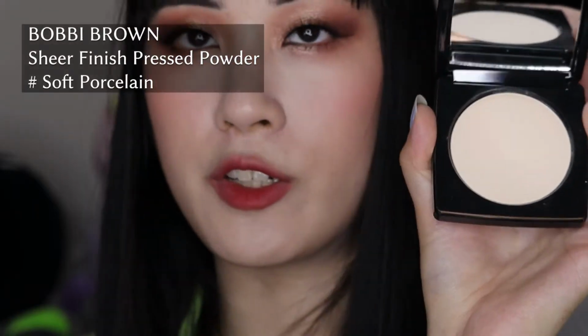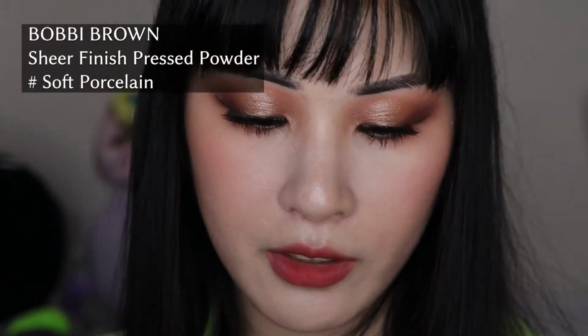And then lastly is my most recent powder that I got, the Bobbi Brown Sheer Finish Pressed Powder. This is definitely an old staple makeup product that's been in the industry for a really long time, and I can see why it's been around for so long. It is very basic, but very good. I got it in Sheer Soft Porcelain, which has a little bit of a pigment base to it, so it adds a little bit more coverage, but not as much as the Urban Decay one. It's very elegant. Really like this, and it doesn't dry my skin out either.